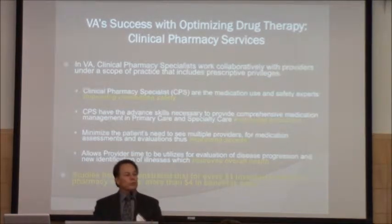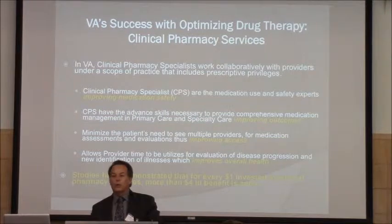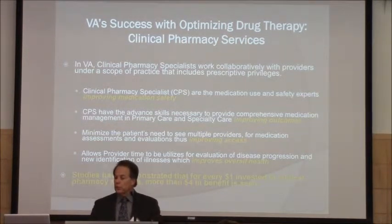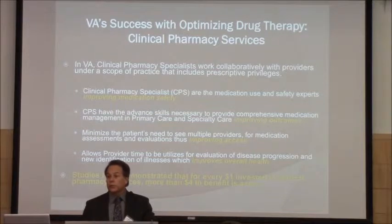So I just want to mention a few things. First of all, pharmacy has a long history in the federal government. Many people know Indian Health Service and the VA have been leaders in pharmacy practice for a long time. We really work on these main things that I have highlighted in yellow here: improving medication safety is a key thing, improving access for patients through the use of pharmacists as mid-level providers, and improving clinical outcomes.